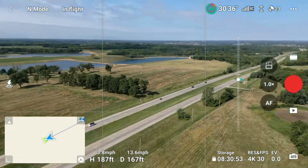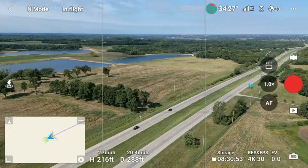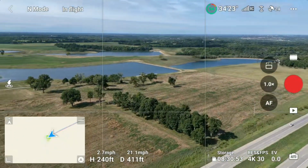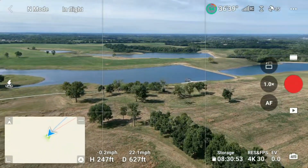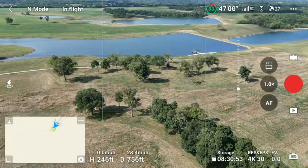We're shooting at 4K 30, and you know as well as I do that the screen recording video is less than 1080p. You know, it's like 720, 980, somewhere in there. But it's less than HD for sure. So anyway, we're going to take her for a short flight, see how she's doing in the wind today.